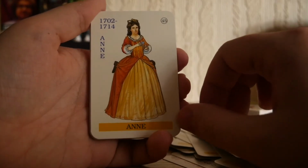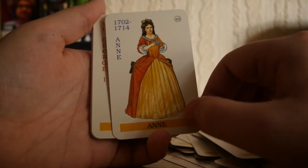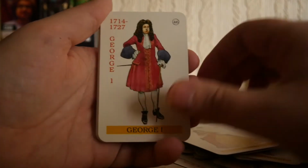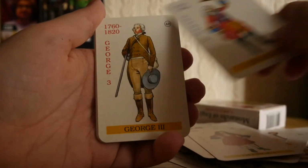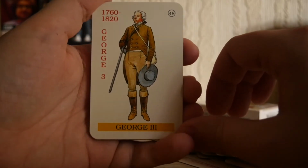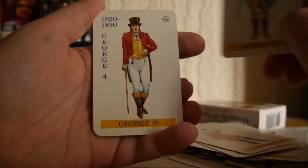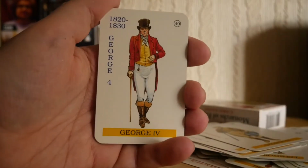Then we have Queen Anne, who I think was portrayed by Jenna Coleman. I haven't seen the film, but apparently it's amazing. So, yep. Then we've got the first of the Georges, and the Georgian era. George II there. George III, Mad King George, who slowly went insane due to, was it the pox? I don't know. And then of course you have George IV, who is not represented very well.